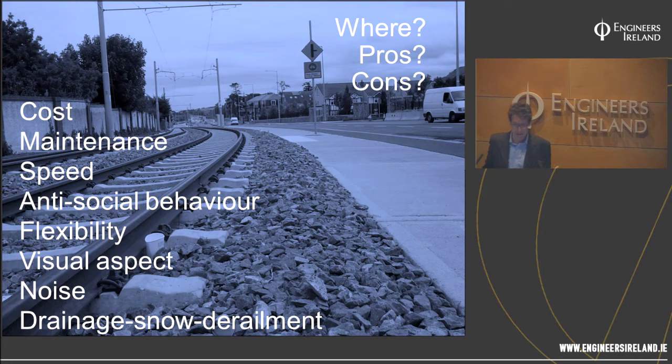Visually speaking, it's not the worst track type. Noise-wise, it's the second best, I'd say, after the grass track. And in terms of drainage, snow, derailment containment it's all performing very well. Those are the benefits of the ballast track, the construction cost and the ease of maintenance, I'd say. In terms of rail replacement, it's very easy. You can unclip the rail and just replace long sections of rail in one night.